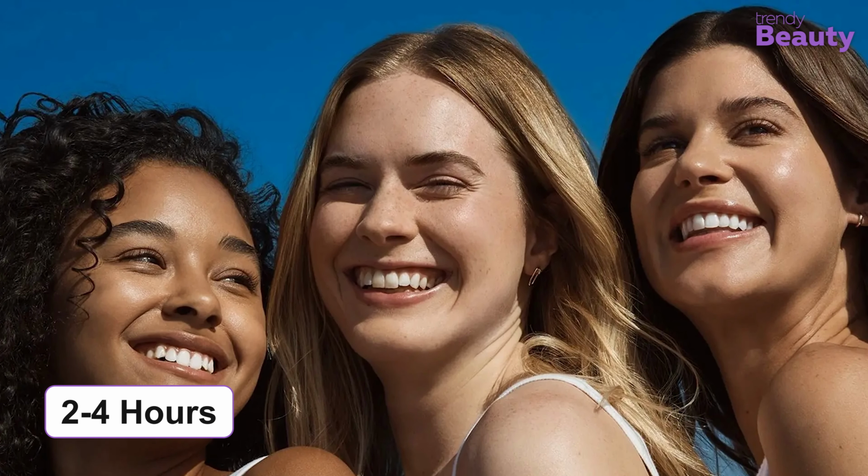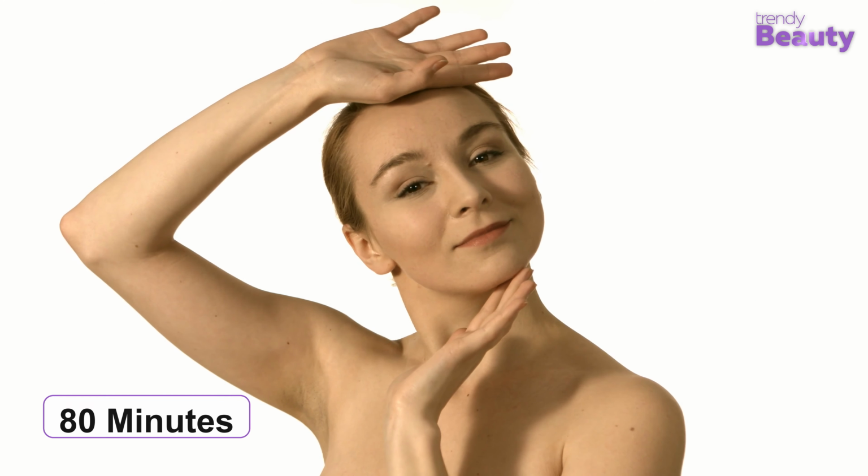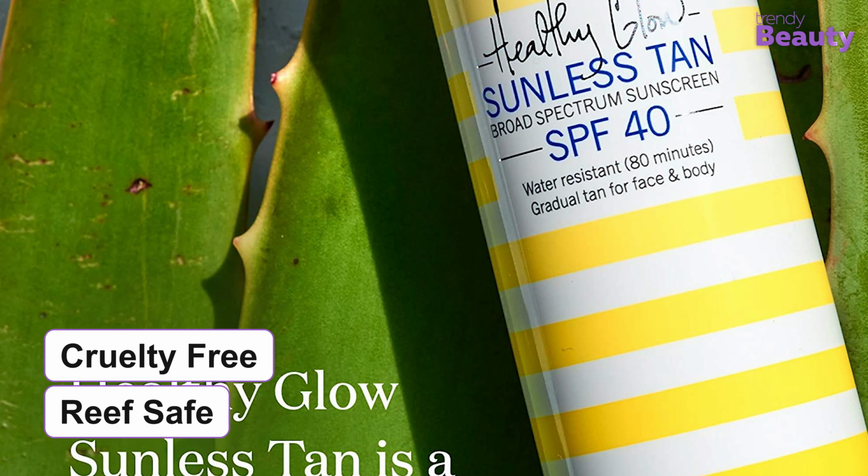This light spray disappears into skin instantly and provides skin with a healthy and natural glow within 2 to 4 hours. It is easy to apply and remains water resistant for 80 minutes. Plus, this cruelty-free product is reef safe and suitable for all skin types.